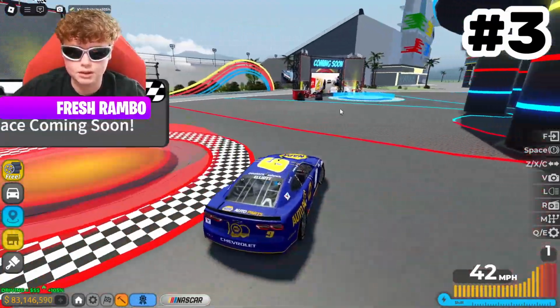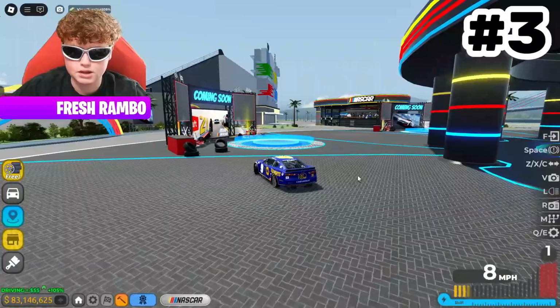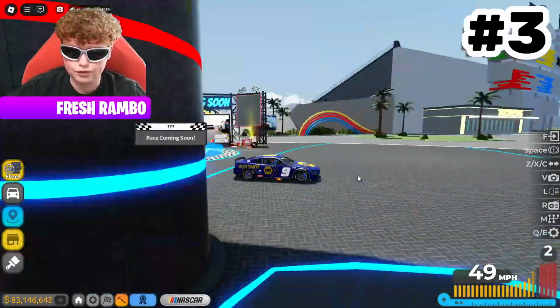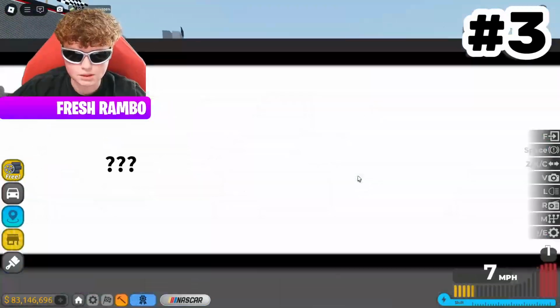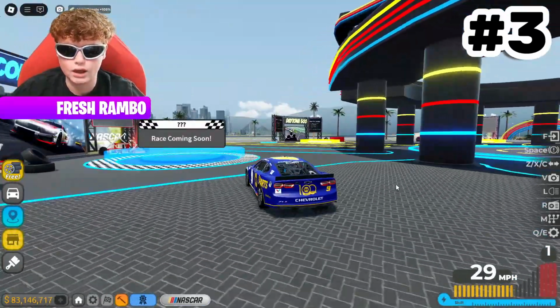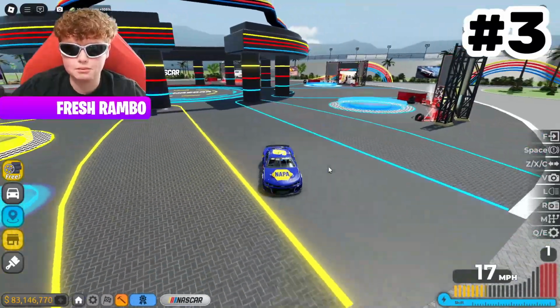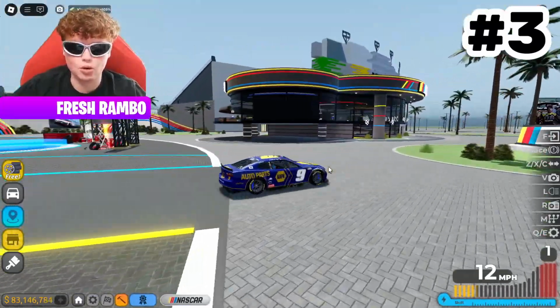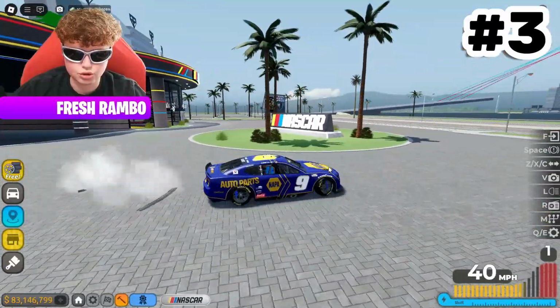I don't know where they're going to put them. They might have to add onto this island or just put them in the sky like they did for the Ultra Phone race or the Samsung race or whatever it was. But yes, there's 5 more races coming soon, and they will definitely be based off of real life races. I'm just not sure where they're going to be, because NASCAR races are pretty big, and this one's actually taking up a whole island, so they might just have to put them in the sky all around here. But yes, let's get on to the next secret.